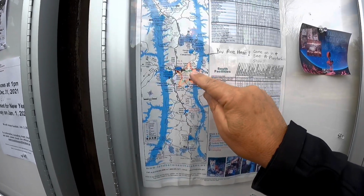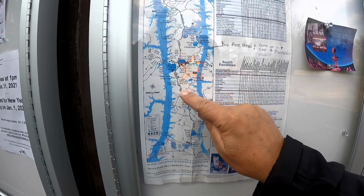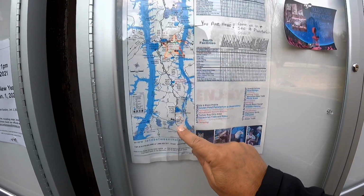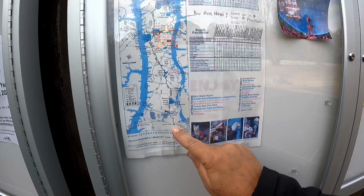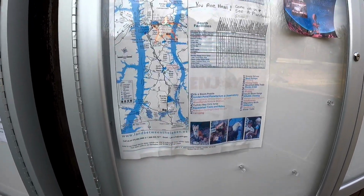We have yet to go all the way down to the bottom of the lake, so that's what we're going to do today. We're going to head on down here and come out the bottom between the two lakes. So let's get back in the car and get moving.